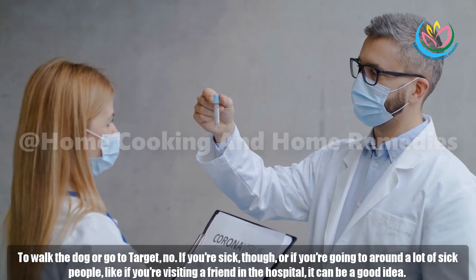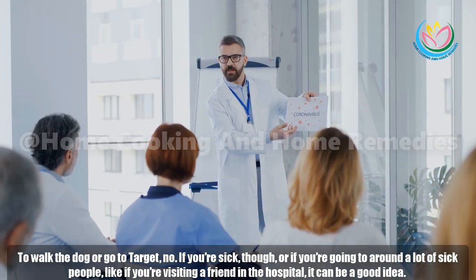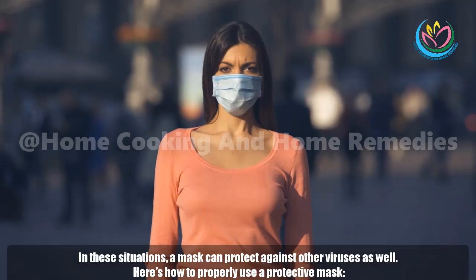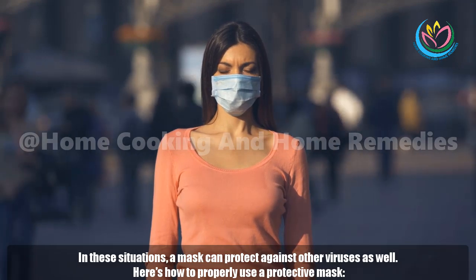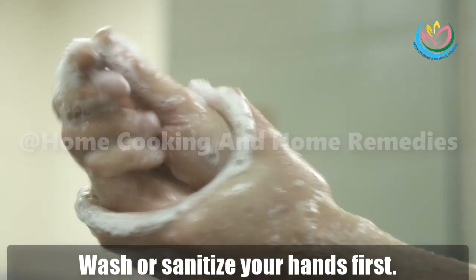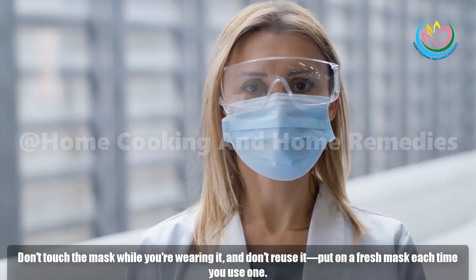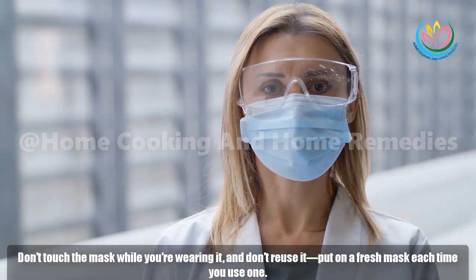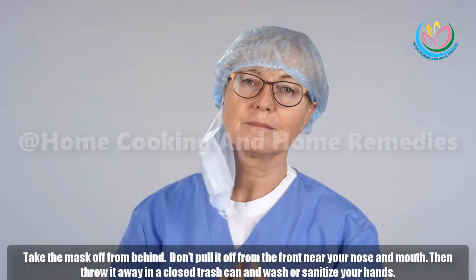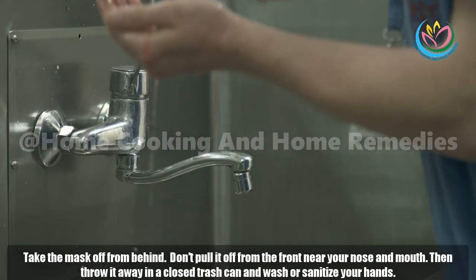Should you wear a mask to walk the dog or go to Target? No. If you're sick, though, or if you're going to be around a lot of sick people, like if you're visiting a friend in the hospital, it can be a good idea. In these situations, a mask can protect against other viruses as well. Here's how to properly use a protective mask. Wash or sanitize your hands first. Don't touch the mask while you're wearing it, and don't reuse it. Put on a fresh mask each time you use one. Take the mask off from behind. Don't pull it off from the front near your nose and mouth. Then throw it away in a closed trash can and wash or sanitize your hands.